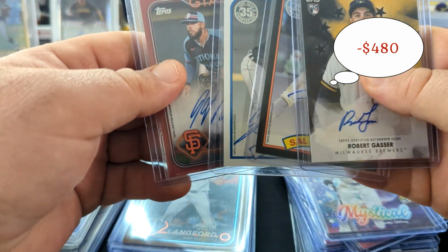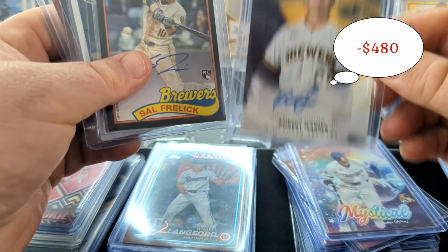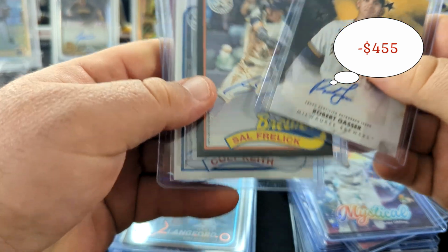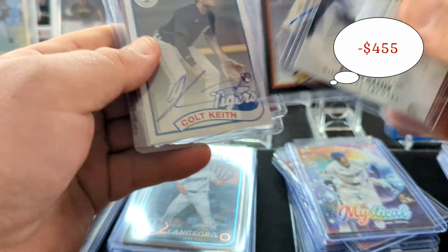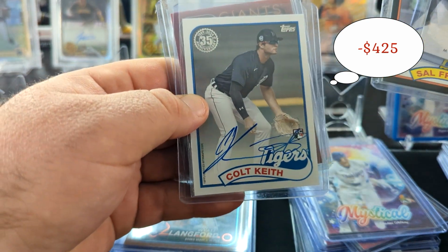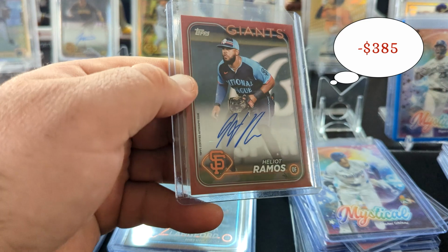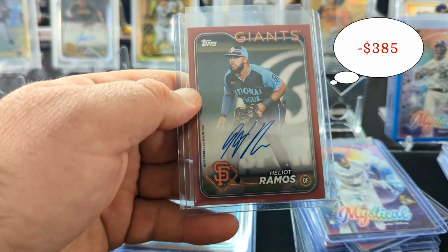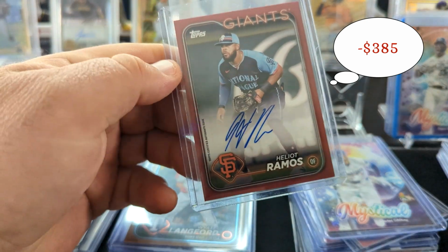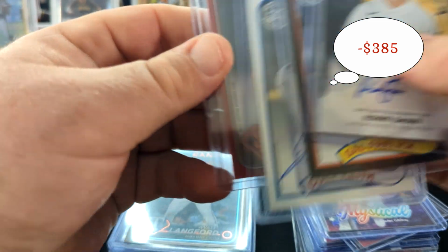And these are the 4 better ones. There's a black out of 199, Robert Gasser. There's a black also out of 199, Sal Frelick. That is on card. This is a sticker. There's Colt Keith. That's just the base, but it is on card. And this is a sticker. I don't know if you can see the sticker edge or not, but this is a red out of 25, an all-star autograph of Heliot Ramos.